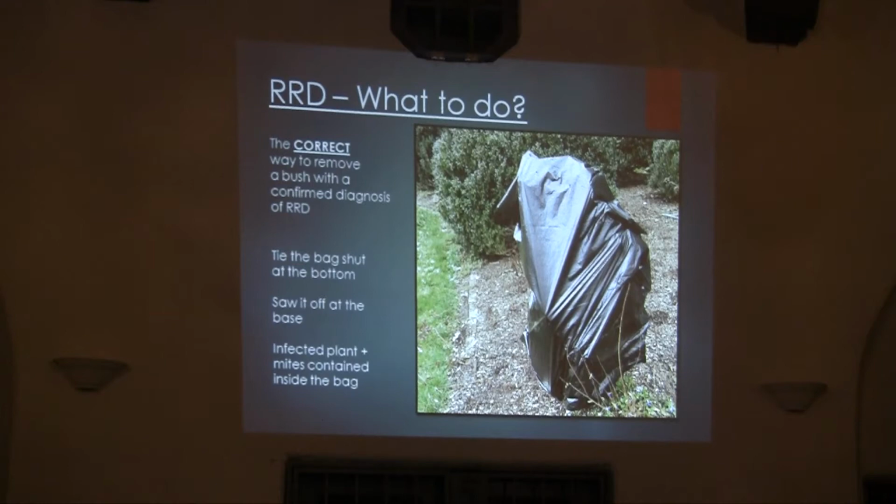Yes, ma'am. Send it to the landfill. I would not compost a root system that had roots. You take it out, right? Oh, you absolutely want to take it out.